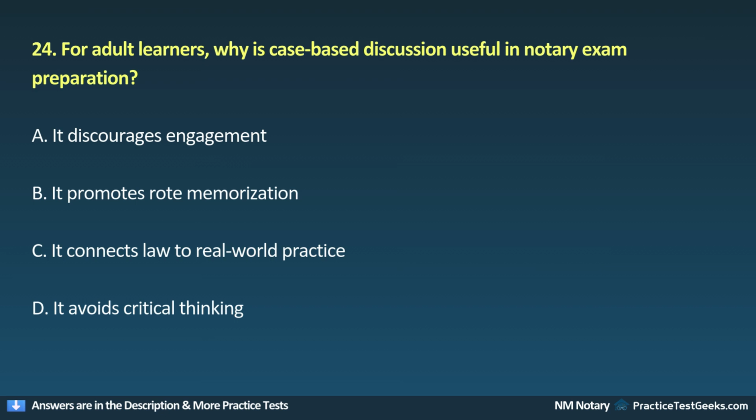24. For adult learners, why is case-based discussion useful in notary exam preparation? A. It discourages engagement. B. It promotes rote memorization. C. It connects law to real-world practice. D. It avoids critical thinking.